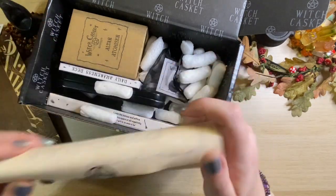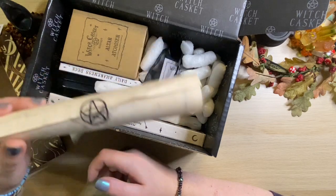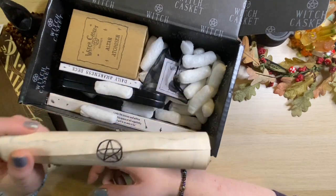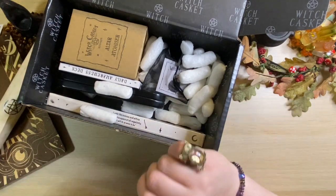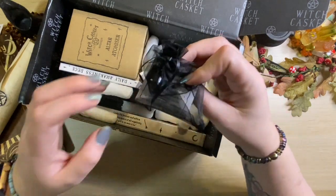Yeah, these are great. I've talked a little bit in previous months about the ways that I use mine. If anybody else has ideas for how you're using your scrolls, do let me know down in the comments. I'm always excited to find out how other people are using their things.